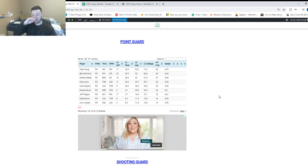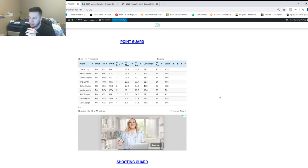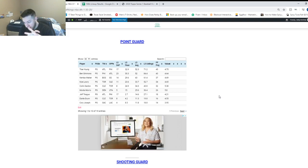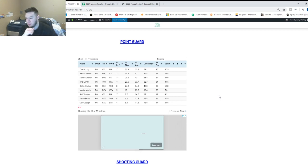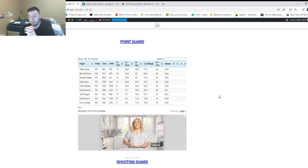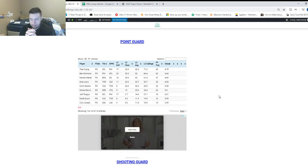So we've got at the top tier point guards, Trae Young. I've got him projected about 45 fantasy points. I would not be surprised if he does go for more than that. Ben Simmons at 43 and Kemba Walker 37. Mid-tier picks here, Kyle Lowry 34, Collin Sexton 32, Monte Morris 26. Now, we've used Collin Sexton back-to-back days, and he hasn't disappointed for us. So he's been doing pretty good, if I do say so myself.